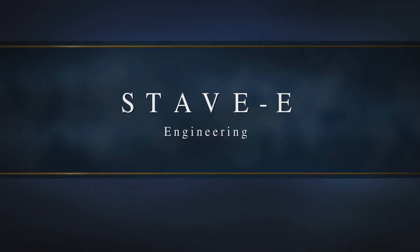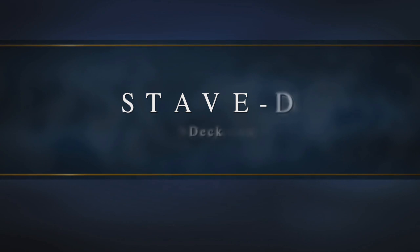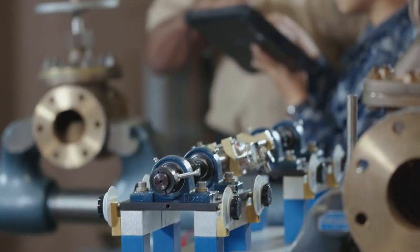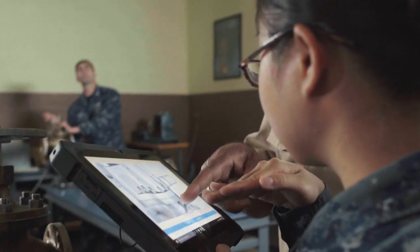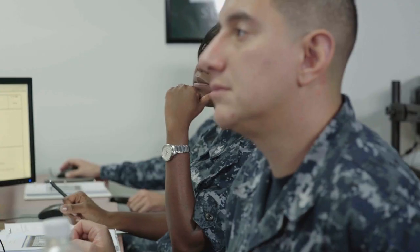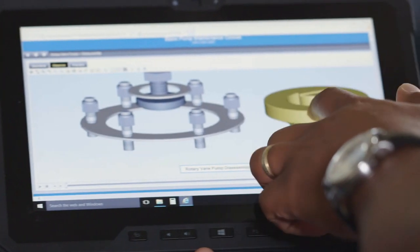STAVE is an exciting new way to learn. And in addition to engineering training, it's being used and improved across multiple mission areas. The STAVE learning system trains sailors better and faster than anything that's come before. And it's preparing the next generation of sailors for the challenges of the future.